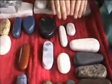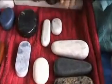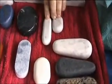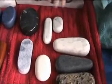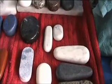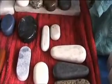Different shapes of marble. This is marble from Carrara in Italy. You've got white marble in two sizes for facial treatments, and it's quite a stunning stone. Michelangelo and a lot of the great sculptors actually sculpted from marble from these particular mines.